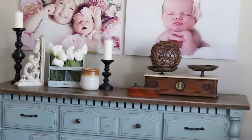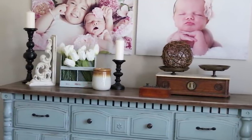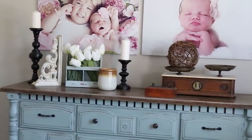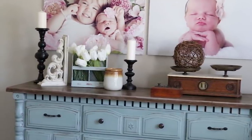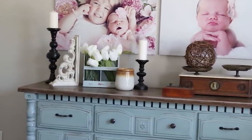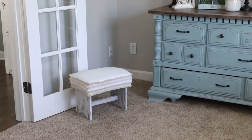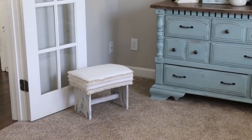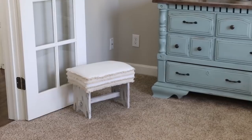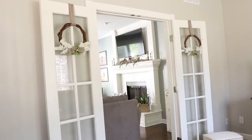So on the right side, I have a pharmacy scale that's old. On the left side, these candle holders are thrifted, and the corbel is from Hobby Lobby when I got it on clearance. And the little blue container with the tulips in it, that's one of my favorite trash to treasure DIYs that I've done. Along this edge, I have this stool that I recently bought at a thrift store and did a DIY on. And then my two doors, I have some spring wreaths on there that I did a DIY. These are a Dollar Tree DIY.